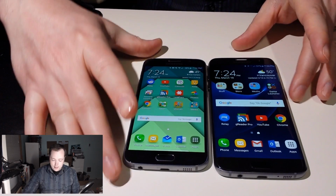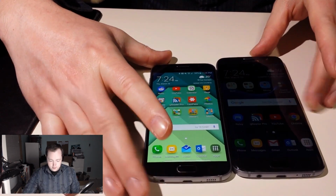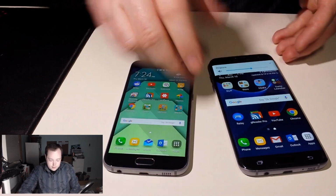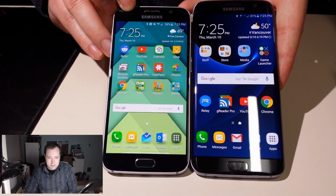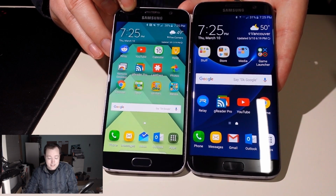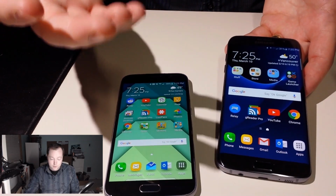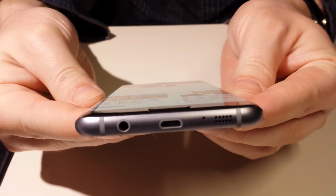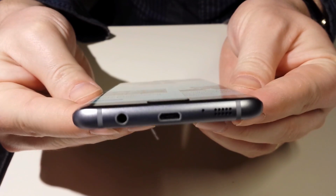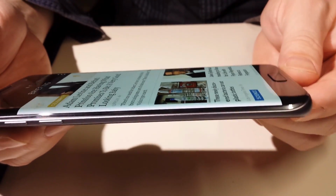The extra space you get from the 5.1 to 5.5, I don't know if you can make that out on the screen here. Let me see if I can put it up. You can barely see it, but it is a significantly bigger screen. However, it doesn't look like that because of the Edge. The Edge really does kind of dwarf the device a little bit. So the device really does feel good in the hand. Again, it's that pebble feel of the old iPhones, in my opinion, just because that's what I owned back in the day.